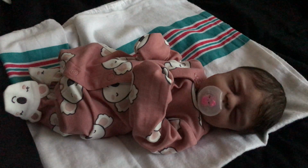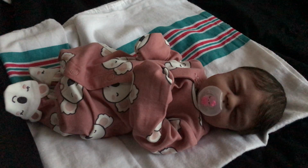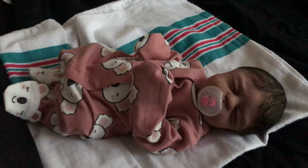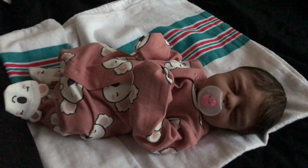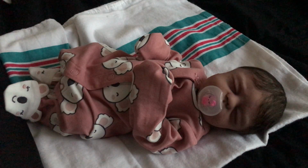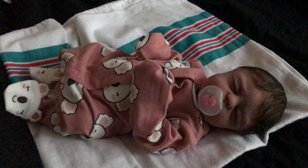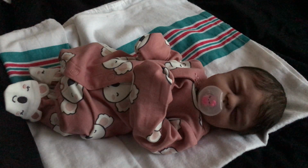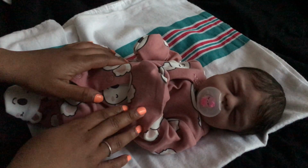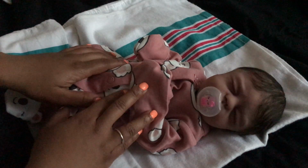The same thing goes for painting, colors, like all kinds of things look different. So one of the things to keep in mind when you're buying a silicone baby is that, especially when you start getting into the ethnic, biracial kind of skin tones, the baby may not arrive exactly the same skin tone as in the pictures. And I think when you're shopping for dolls, it's important to keep that in mind and that you should be okay with that.